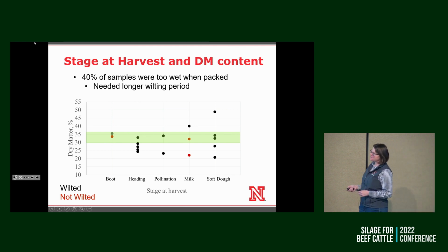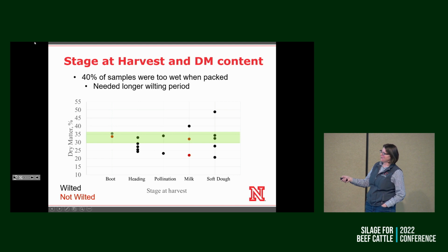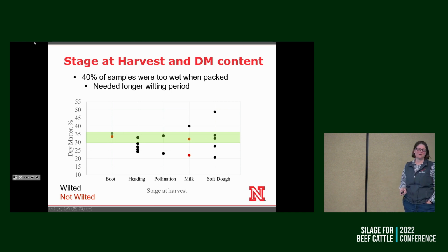And it's not because of a wilt versus non-wilt situation. The majority of them said they wilted. It's hard to see on here, but these two were not wilted and this one was not wilted. The rest were wilted. However, time of wilting differs, right? And so one of the things that we did notice was, for these stages, if they said they wilted 12 to 16 hours, those were the guys who kind of hit in this green range, which is our target, 30 to 35, right? And for a soft dough, it looked like they had to be about 2 hours or so. Now, you can also get too dry, which is a problem.